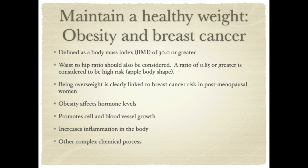Calculating your waist to hip ratio is very easy. You just divide your waist circumference by your hip circumference. And the number that you get, if it's 0.85 or greater, this is your typical apple body shape. That is considered to be a higher risk for metabolic diseases, so that's where your type 2 diabetes, heart disease, a lot of the lifestyle, truly preventable diseases, you're at higher risk for those.